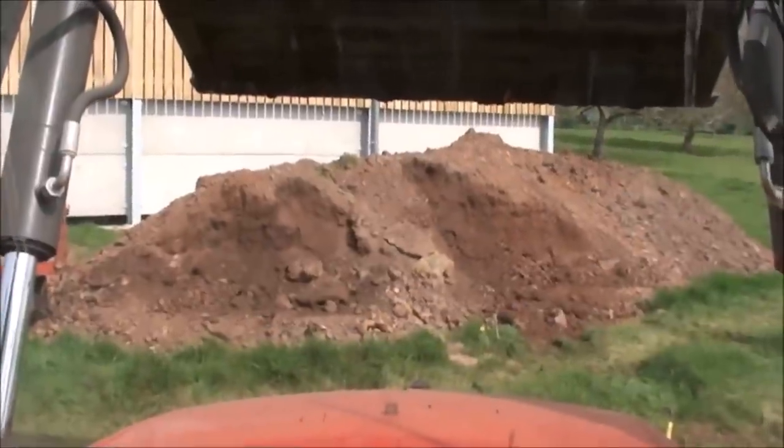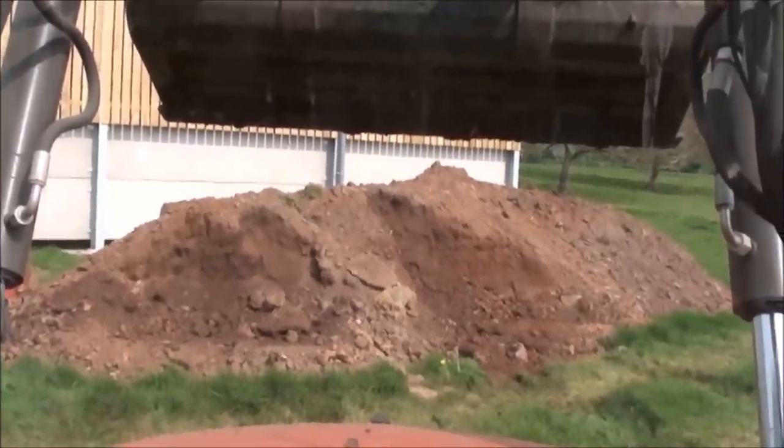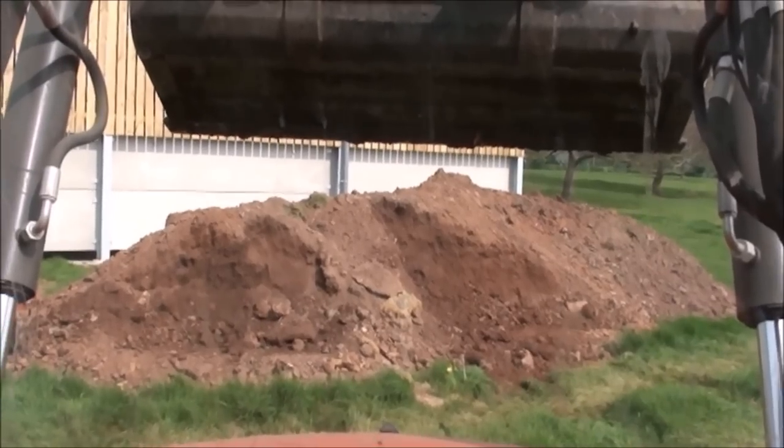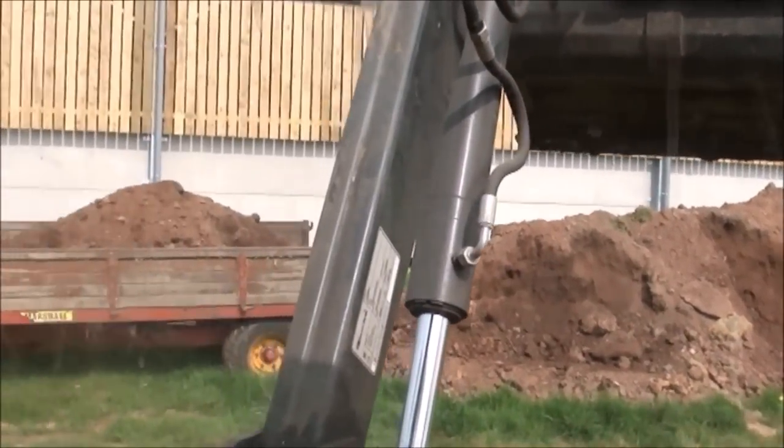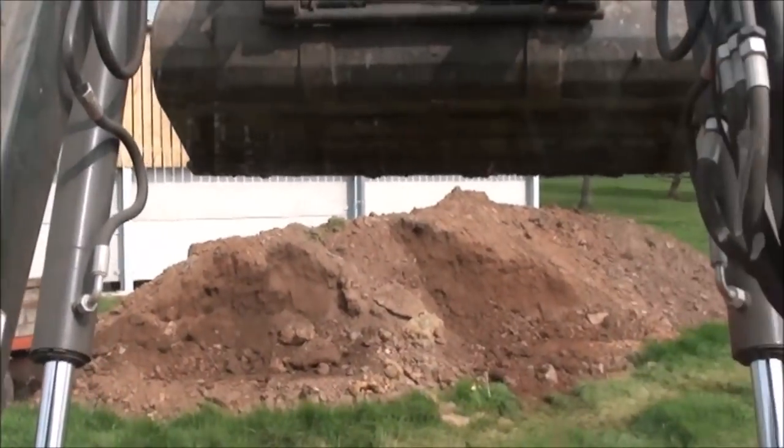I'm just sat in the tractor. After building the shed, there was quite a bit of dirt left over from scraping out the foundations. So that's all going to go in the field now in a few ruts. I'm just loading it into that trailer over there. And hopefully we can get rid of this.